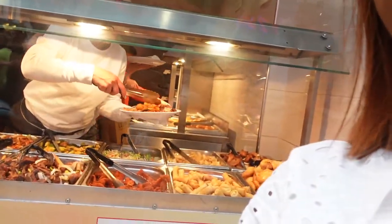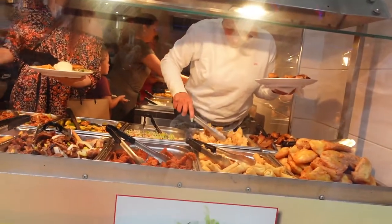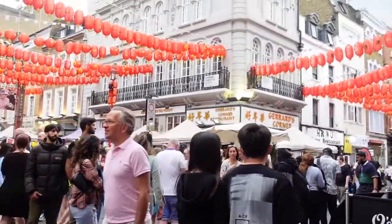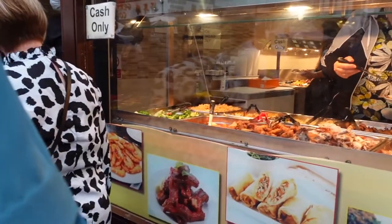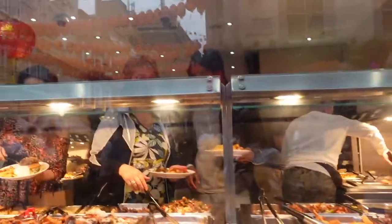Famished, and we have to eat. So this is the restaurant. Two. In this Chinese buffet. Yeah. What's that? Yeah, that's right. Those in their hands.